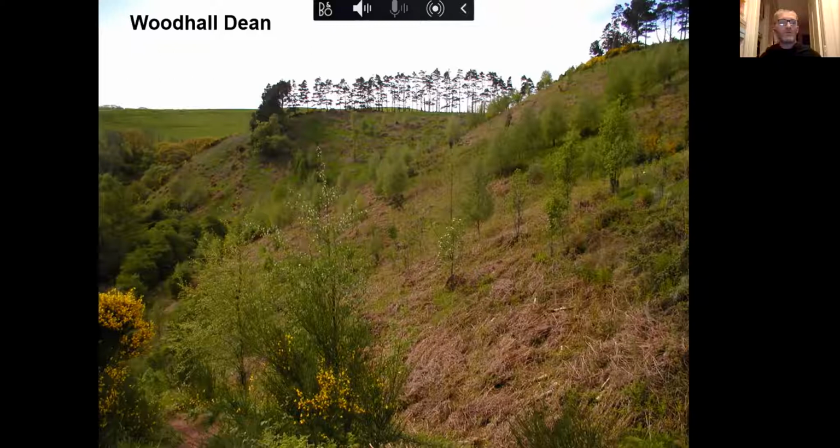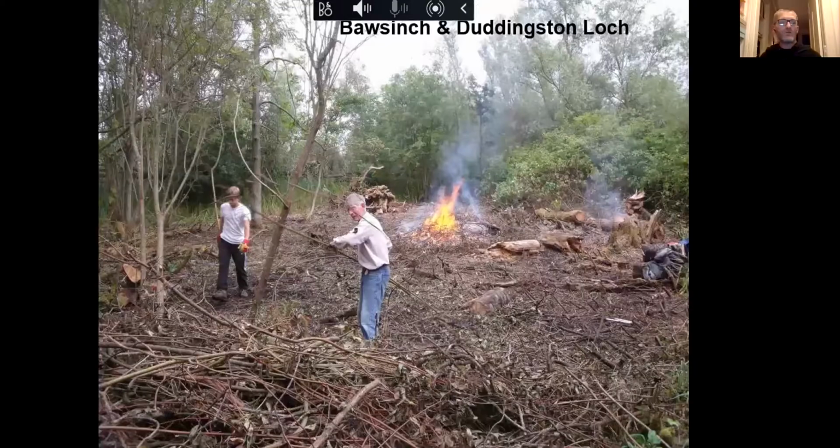The Trust also spends many hours controlling and removing invasive non-native plants on reserves. These are plant species collected abroad and brought to the UK by plant collectors, originally as garden plants. Unfortunately, a number have adapted extremely well to their new home, escaped from gardens and become well established in the wild. This photo shows volunteers at Bo'ness Inch and Duddingston Loch clearing a shrub that's native to North America.